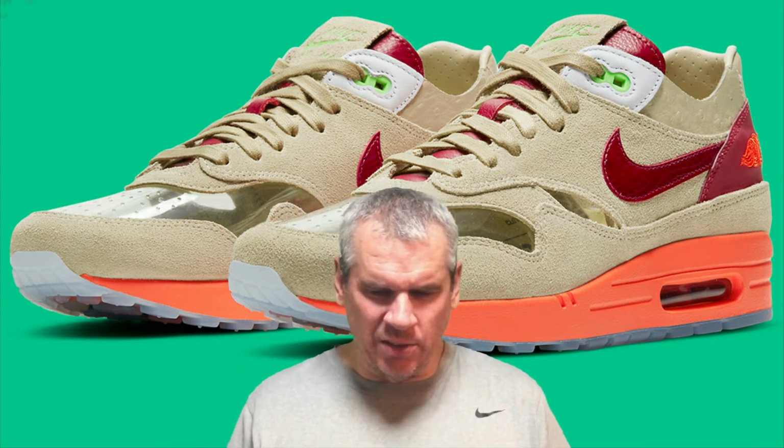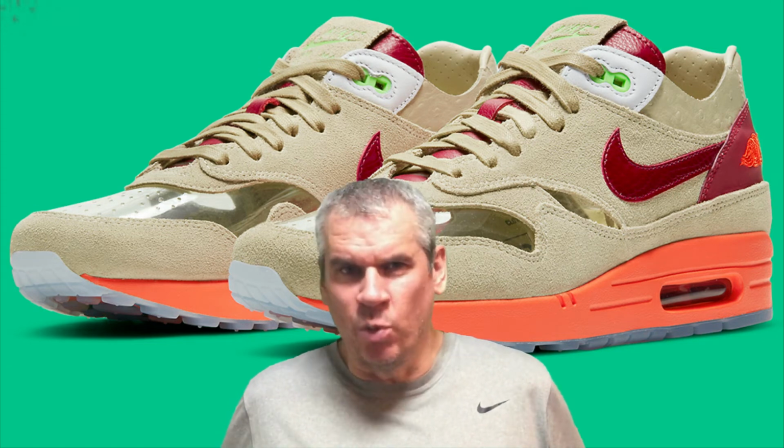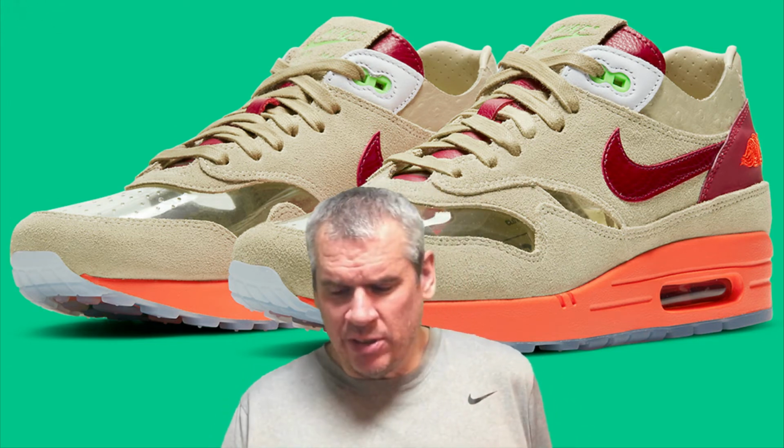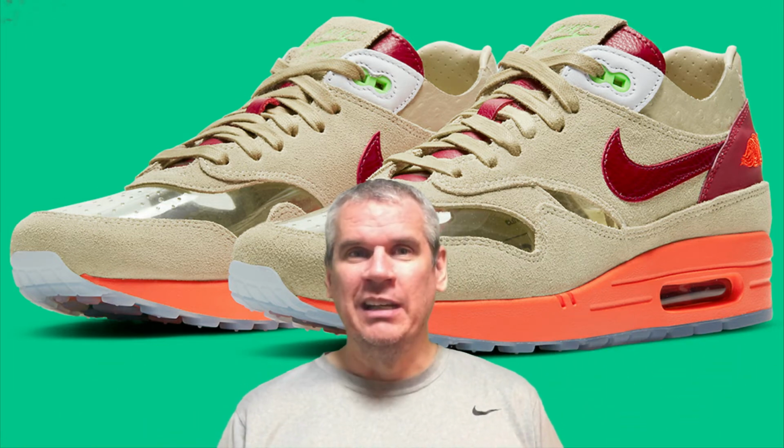How sad would I be the first time I wore them and then creased that beautiful translucent toe box and put some damage in there. I'd be like, no, this is a work of art. It's not to be worn. Sorry, Nike. Sorry, Clot. I'm sure you probably want people to put these on feet and walk around in them. But if I get them, and that's an if I get them, not like if I could get them, I'm going for these hard, they're not going on my feet. I'm sorry, and if that offends people out there, I apologize. But these are not, to me, a shoe for wearing.